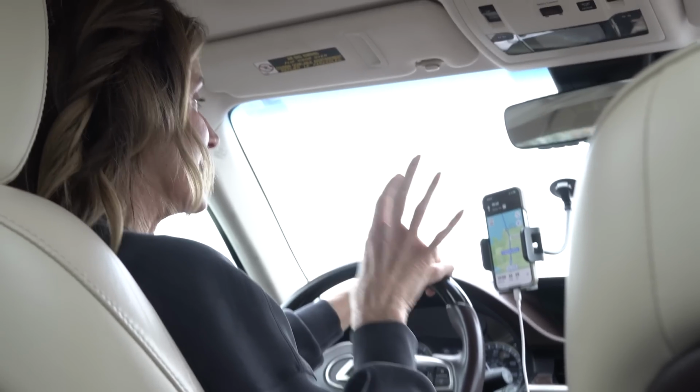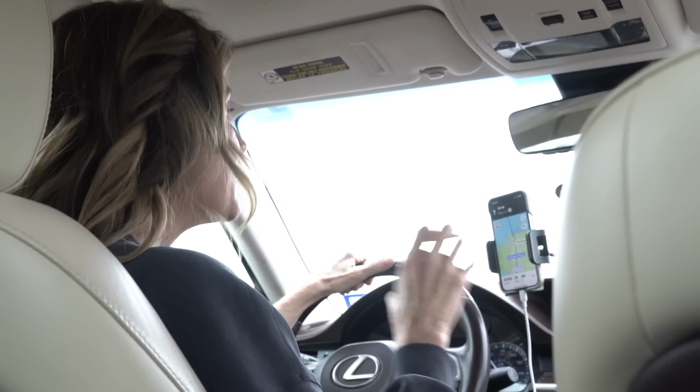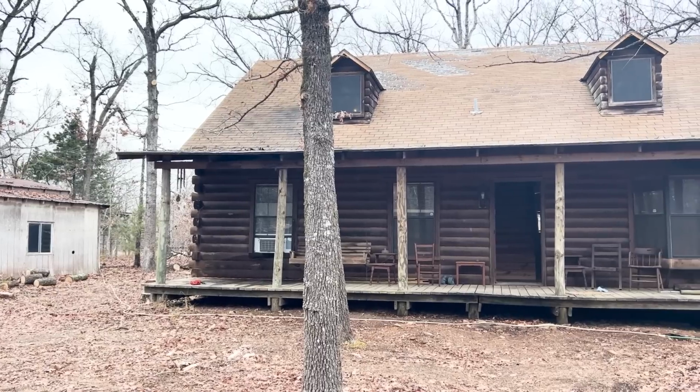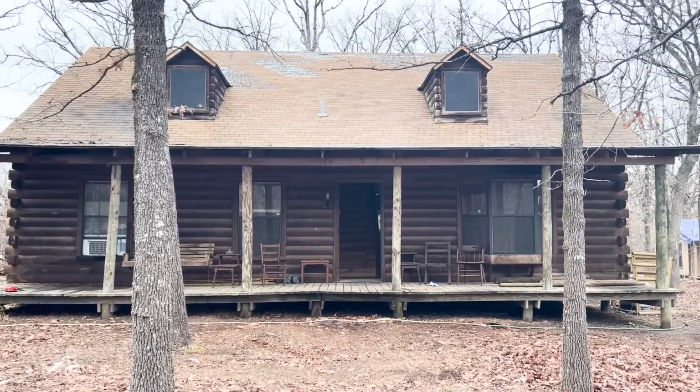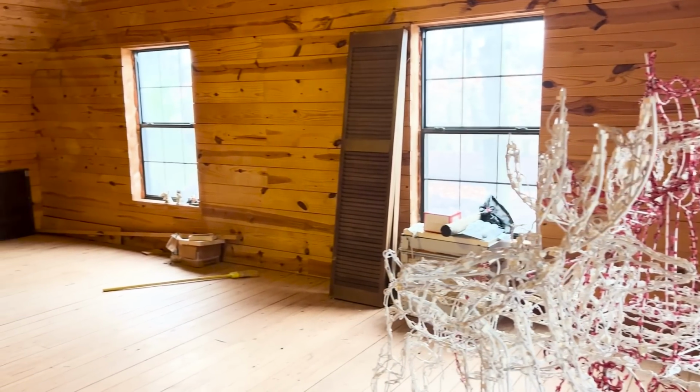You've got to have a statement piece with an Airbnb, a wow factor. So there's a couple of those that I have in mind. This is a beautiful log cabin. Okay, let me rephrase that. This has potential to be a beautiful log cabin. There's a lot of work that needs to be done.